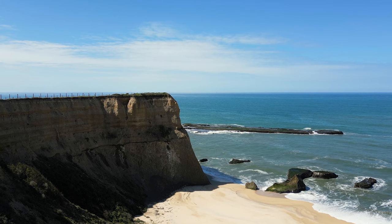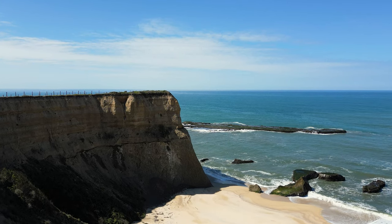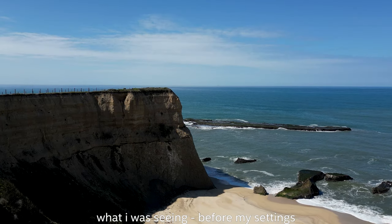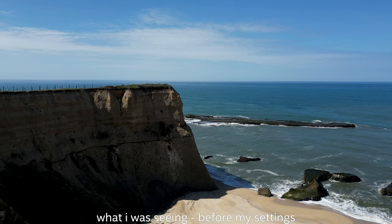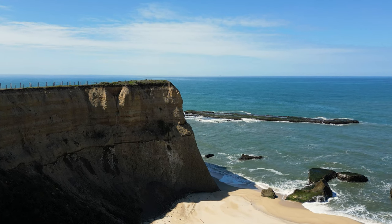Chill out, because otherwise what you wind up doing is yanking it too hard. And what I am a little upset about is how dark that is, but with the data I've gotten from the Mini 3 Pro so far, I know that I can recover a lot of those shadows. It's also dramatic just as it is with all that silhouette.